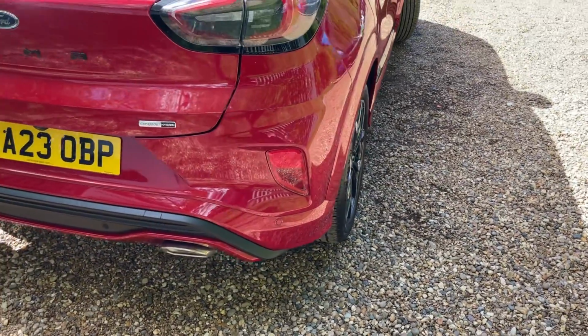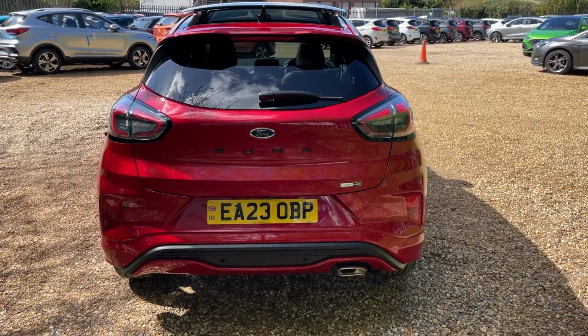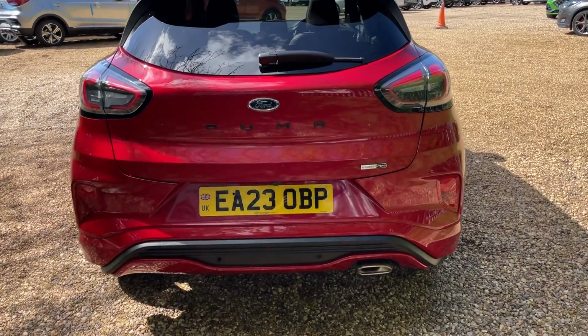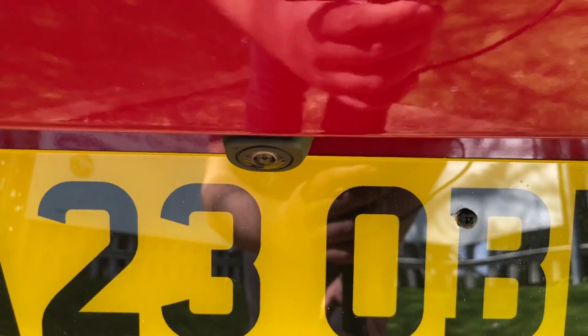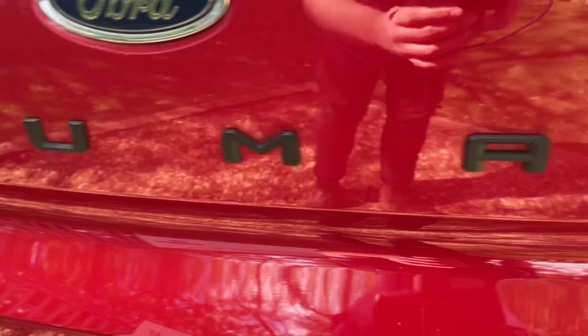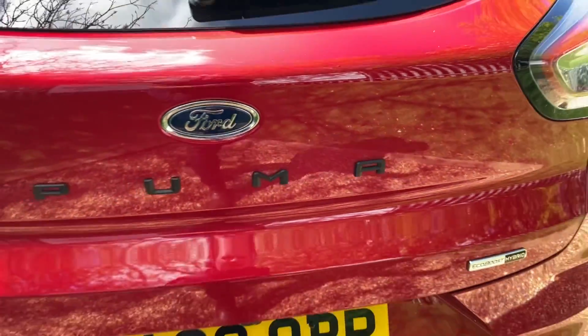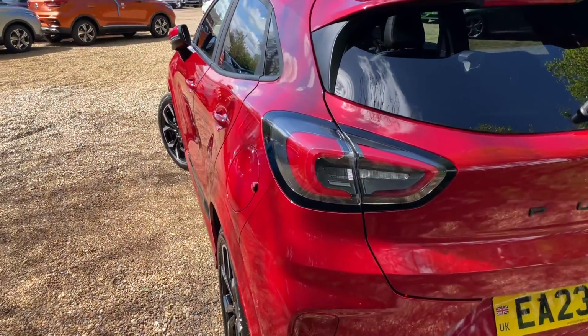Right, so now we can creep around the rear of the vehicle and show you the rear. So we have rear parking sensors all the way around, complemented once again with a high definition reversing camera. Also, another thing to note is the black badging. I think the red and the black badges go beautifully together. So now it's going to demonstrate the near side of the body, and then we'll crack on with the interior.